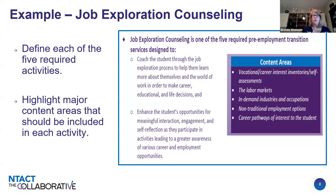So the very first thing we wanted to make sure of is that no matter how you're going to deliver job exploration counseling, and right now I'm talking to OVR staff, whether you as the counselor deliver that directly, or whether you contract out with a provider, another vendor, or a community rehab program to provide this service, whoever's doing that service is doing the same thing, right? We want to make sure that when we say you're providing job exploration counseling, we're defining that for you. So these are all the major content areas that you should be addressing when you're delivering those services.